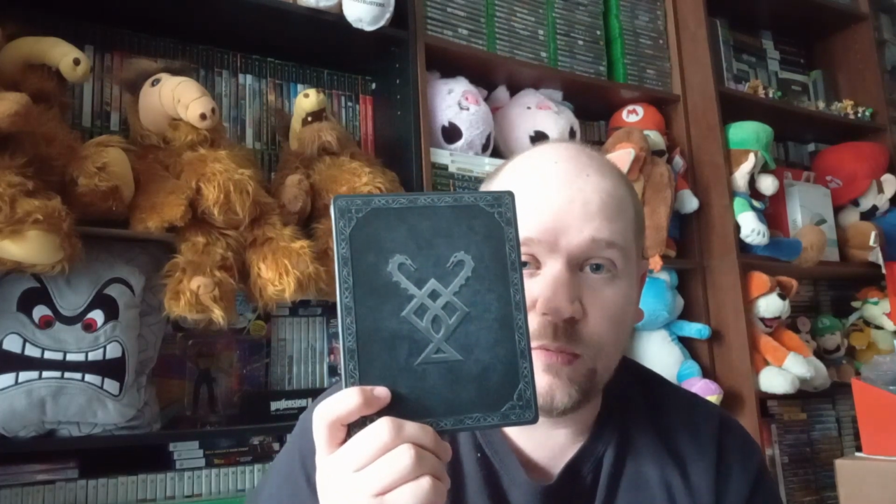I have the Steelbook of God of War, which is really cool. I got this from my brother. Really good game. I played a little bit of it, but I definitely need to go through and beat it, as I have not got a chance to beat this God of War game, but it is really awesome. Really good game here on PlayStation 4.